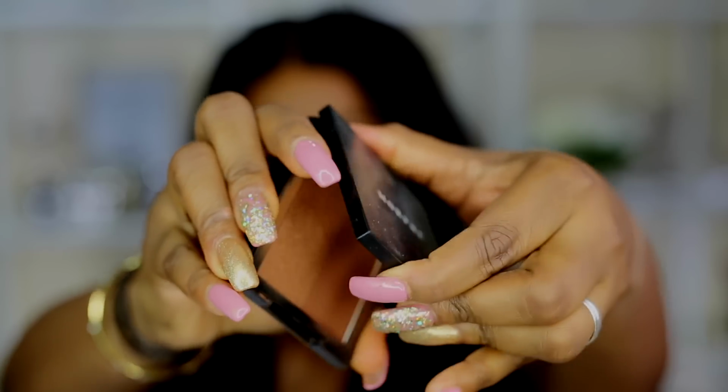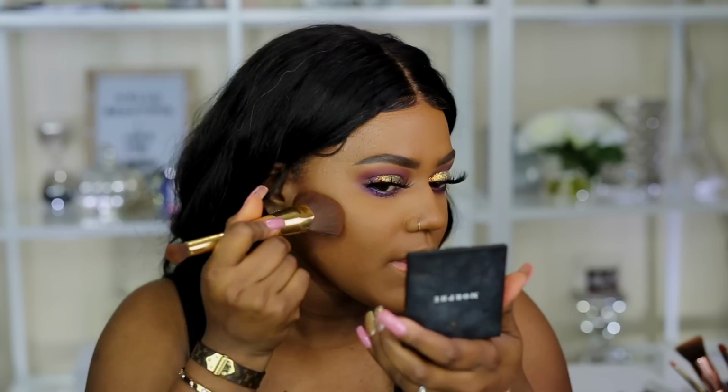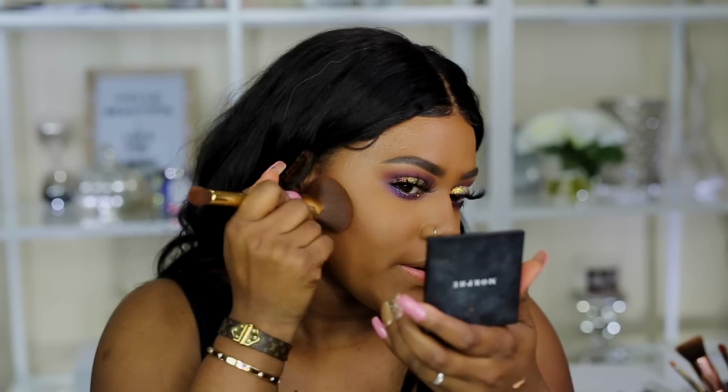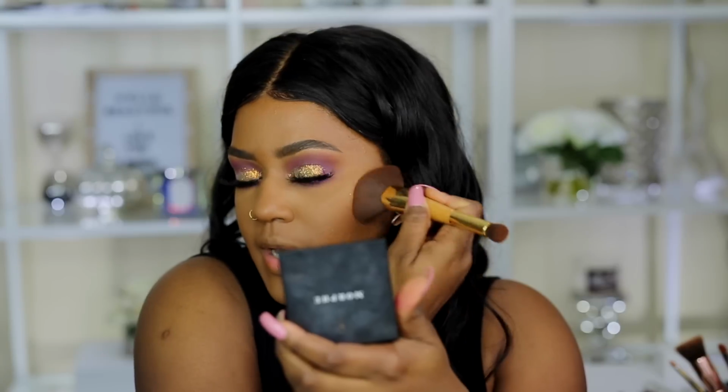And I'm going to do some contouring or bronzing. So we're going to bronze. I'm going to take Morphe's Bronzer in Showman's and this Tarte brush. I'm going to contour my face. Whoa. Some serious situations going on here. I'm going to just buff that in. Gonna get snatched. Trying to get snatched out here. A little bit on my forehead.